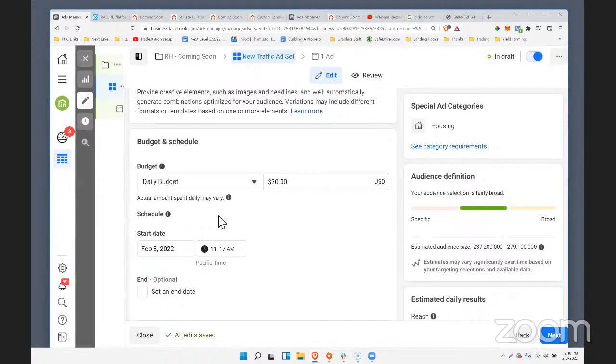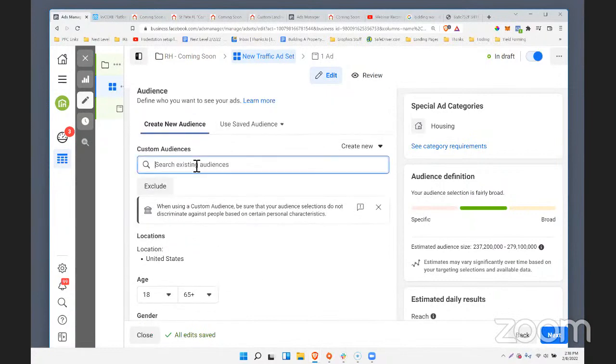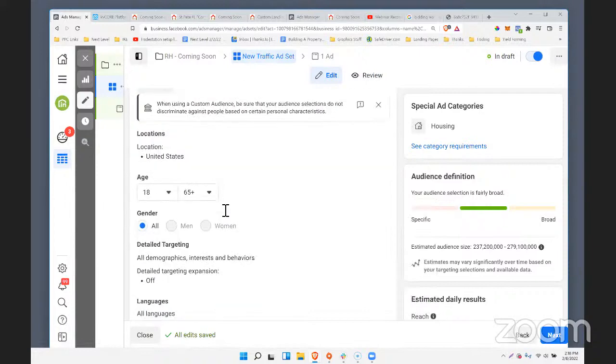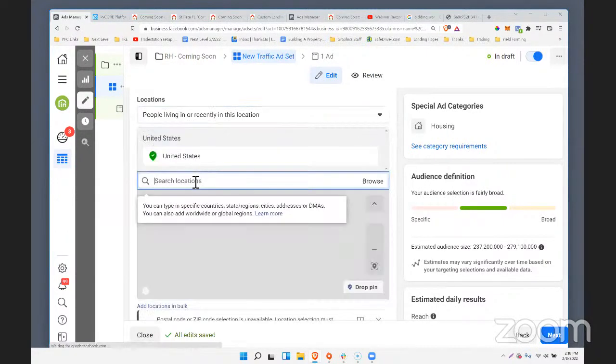So let's go to daily budget. We'll set it to $20. For our audience, because we're in real estate, we don't have a lot of options. We could, if we have an existing custom audience, like if we're doing retargeting, target the people we already have. But really what we're going to do usually is just pick the county or the city. So let's pick St. Petersburg, Florida.